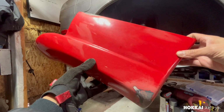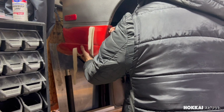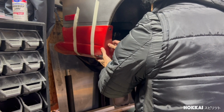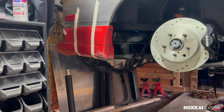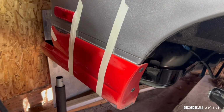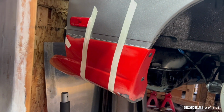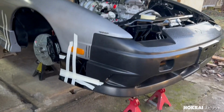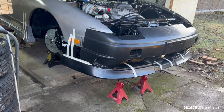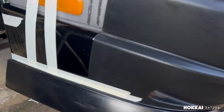Let's go ahead and try to fit this. Let's see. Look at that. It's on there, minus the rear bumper. But I'm liking this. I'm pretty excited just getting this thing on. You know what, guys? F it, let's do it. I already put on the tape right there, might as well put the last piece on real quick. All right, stay tuned, guys. All right, guys, it's on. Oh my gosh. So many tapes right now, but it's all in there.